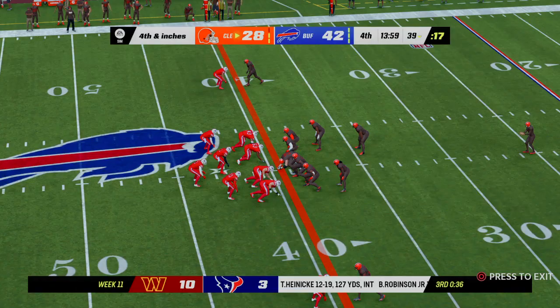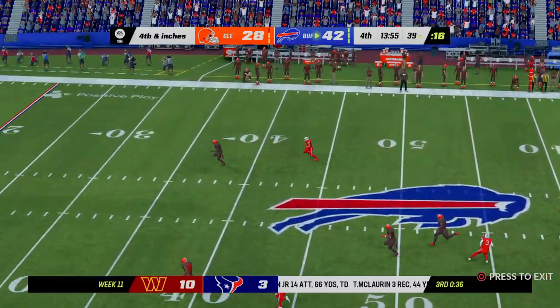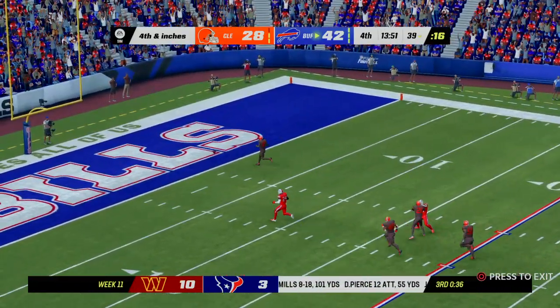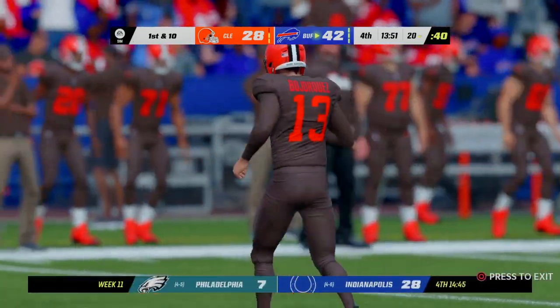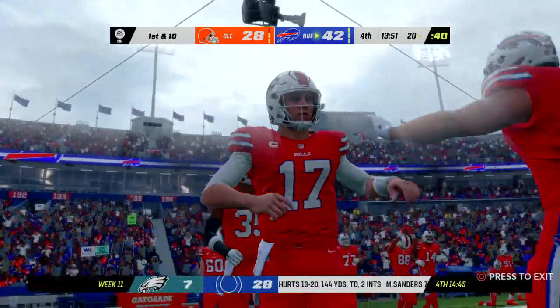Now that's smart football right there. You don't even have to really spend a lot of time considering it. Just know that you're probably going to get the ball back. Good job declining that penalty. And that hits at the 6 and carries into the end zone for a touchback. Here's the Buffalo offense now as they get set to take over here.